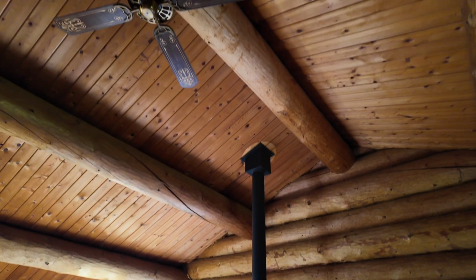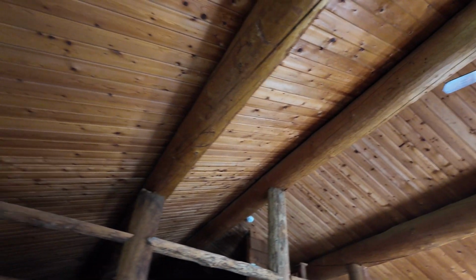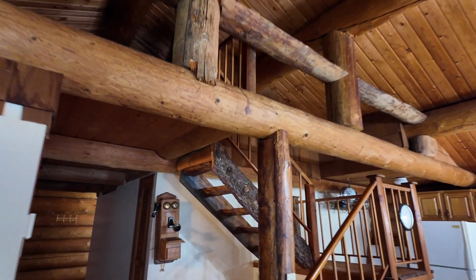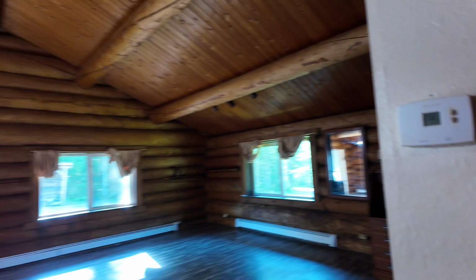You got very high ceilings here. I love those exposed beams, the tongue and groove. Smoke detectors and everything are on site, so this is still a safe house. Overall, the property feels very level. The seller did just re-level the center beam throughout the house.